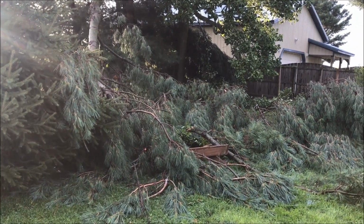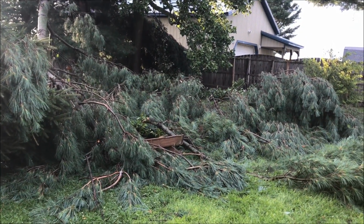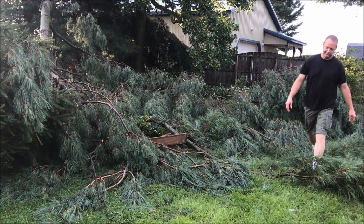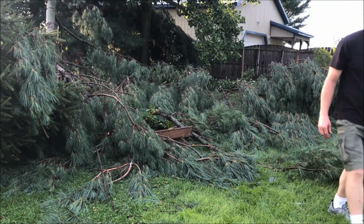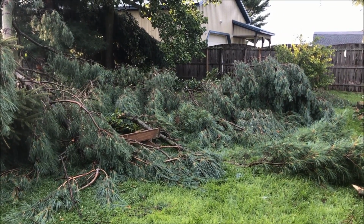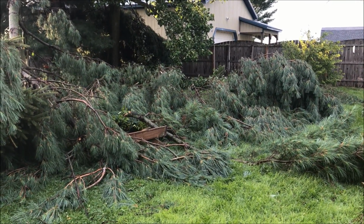There's my pretty little hedge that I've spent the last couple years making. Somewhere under there is my redbud tree and my viburnum bushes that I carefully selected and have been tending to the last couple years.